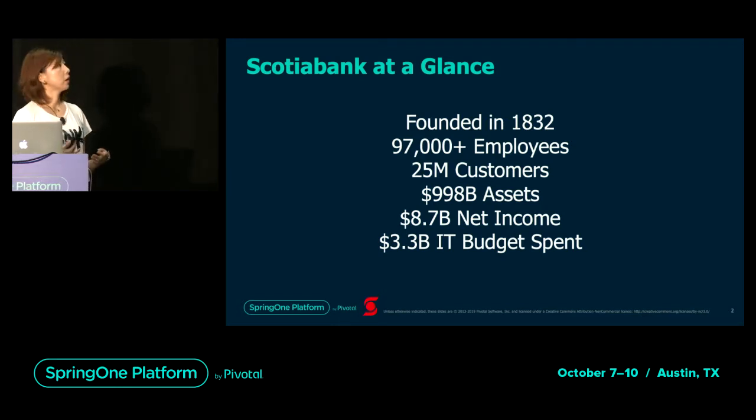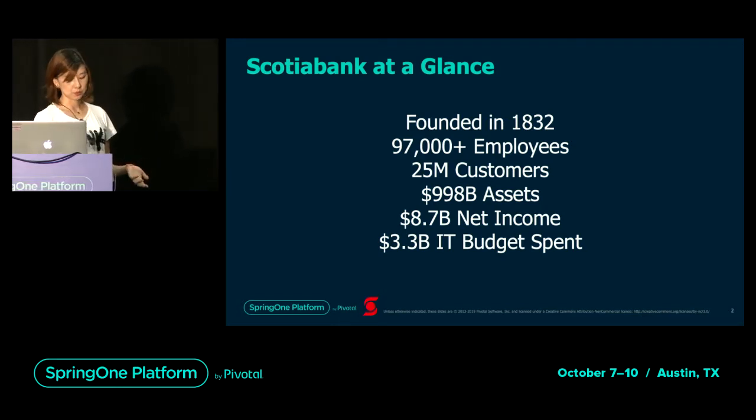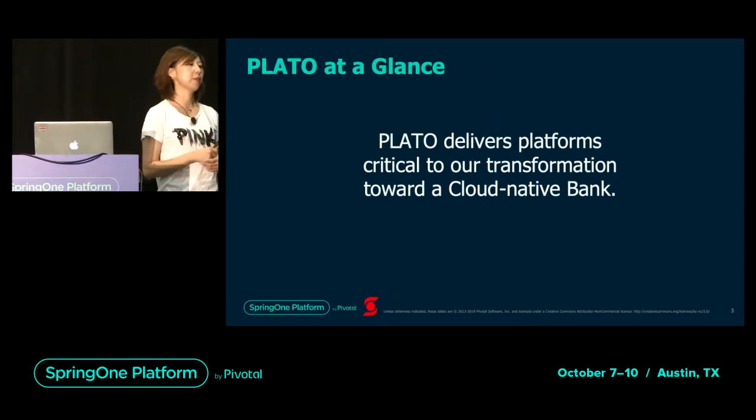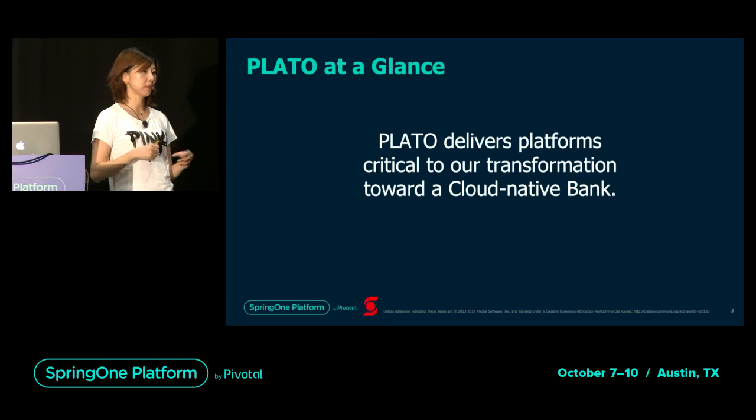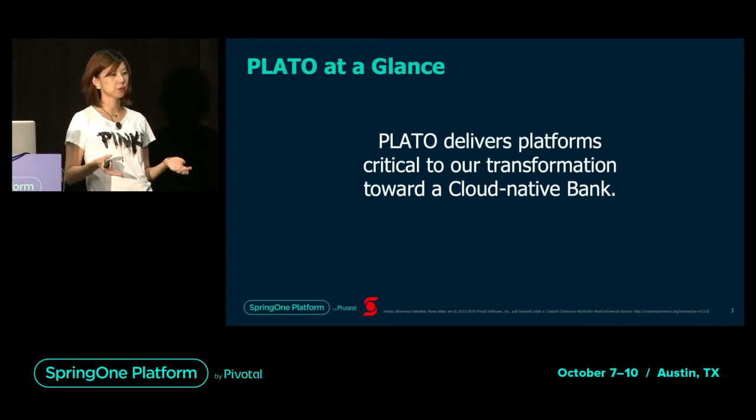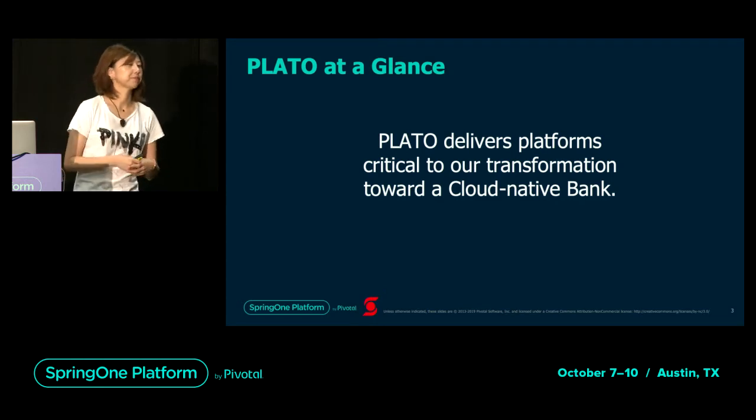So what is the solution to this problem? PLATO is Scotiabank's solution to our modernization problem. PLATO stands for Platform Organization. It's a very young organization within Scotiabank. We are from a platform organization. We were born in 2017, so merely 3 years old. So we're very young. That doesn't mean we don't have a lot of responsibilities.